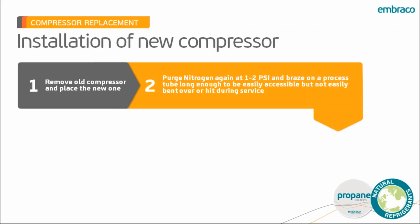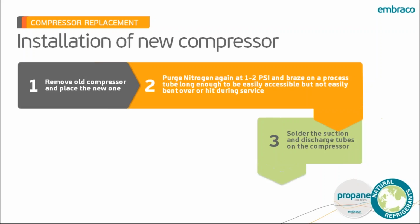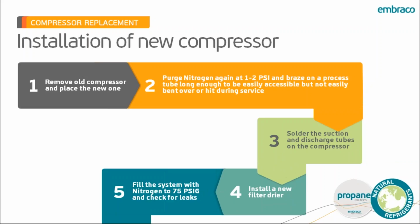So try to put that in the best location possible. Then we can go ahead and solder on the suction and discharge tubes on the compressor. Don't forget to install a new filter dryer, of course. And then fill the system with nitrogen to 75 psig and check it for leaks.